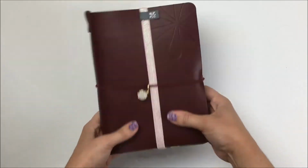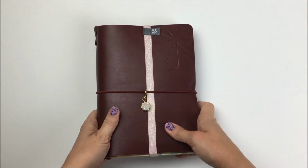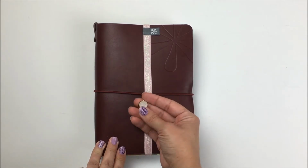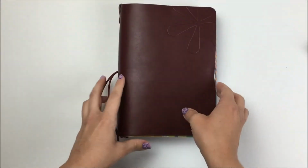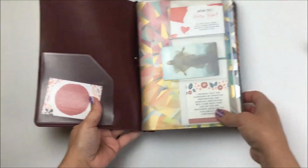Okay, so this is my on-the-go folio. This is, I want to say it's wine, the wine color. And then I have this little charm here. This is also from ERIN CONDREN, and then the band for it. I will show you how I use the band in just a minute. But first, a brief overview of what I have in here.